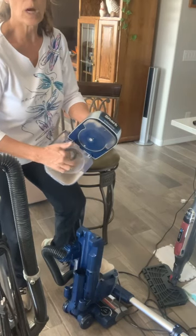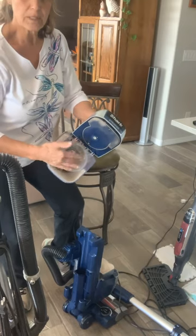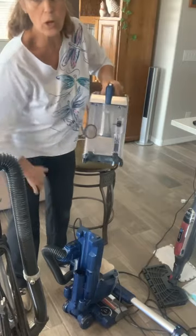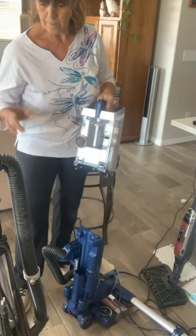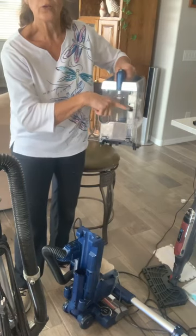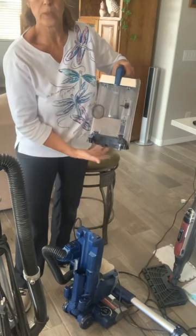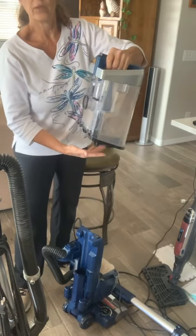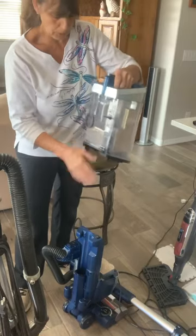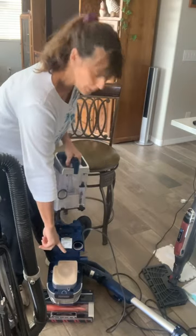Bigger things like rocks and things like that will also shoot up into here. So that's how you empty this one. Now to empty the large one, on this one, which is also a new feature, and I'll show you on the other ones what the other ones do. You got the thing right here on the back. You just push down on this and it opens this whole bottom. So you want to have it over a garbage can, then hit that and it'll just fall out into the garbage can. And then here is your filter.